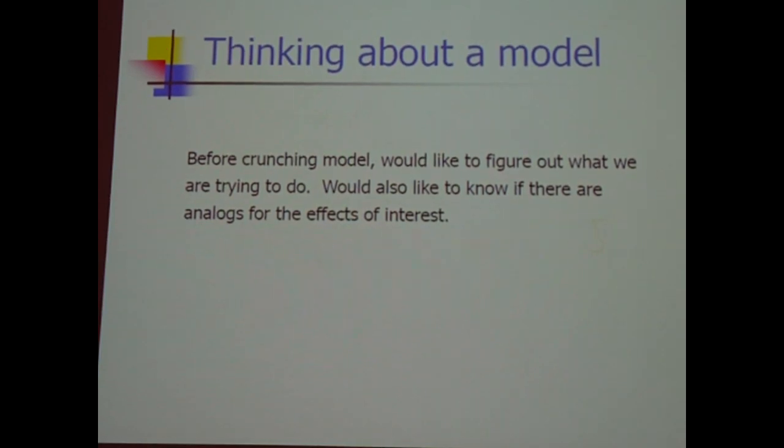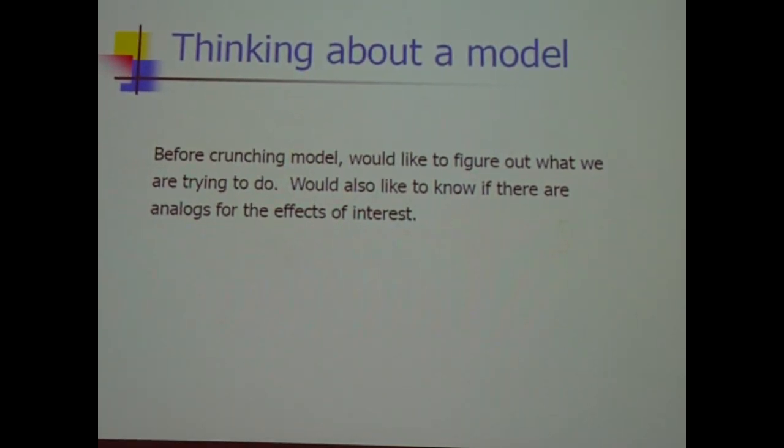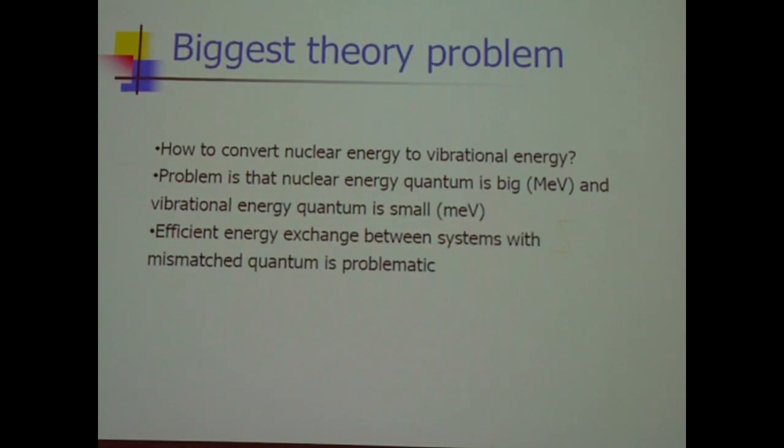So now, before rolling up our sleeves and trying to grind out a model, what I'd like to do is figure out what the heck we're trying to do if we're trying to make up a model. Before ever putting together a model, you want to look at every single input from an experiment that you can get your hands on. Otherwise, if you make up a model and your model happens to be inconsistent with your experiment, then the model's probably not going to be right and not going to be very useful.